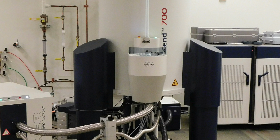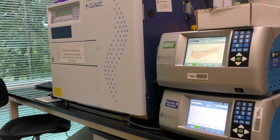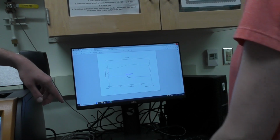And then comes the characterization of all these things we just made. That can be solution NMR to make sure that the structures are correct, to make sure that the polymerization worked as we anticipated. And then this will transfer to trying to figure out how big this polymer is. So we'll use things like size exclusion chromatography to get an estimate of its molecular weight. And then we're going to go into studying its basic thermal properties. So these are measurements like differential scanning calorimetry to see if there's a glass transition temperature or if there's any melting or freezing transitions in the material. And also do things like thermogravimetric analysis to see how thermally stable these new polymers are.